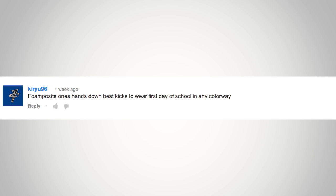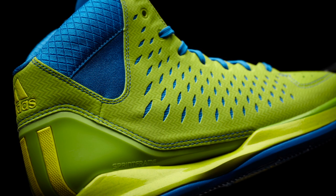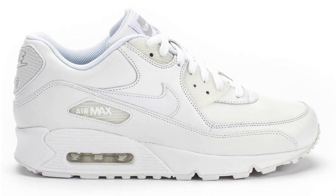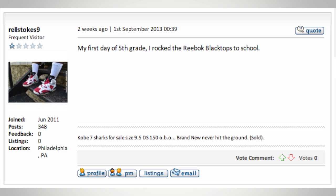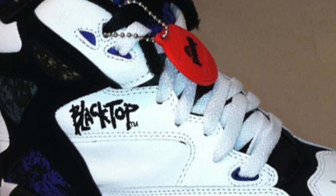And next up, we have Kier U96. Foamposite ones hands down. Best kicks to wear first day of school in any colorway. Over at Soul Collector, we have Baby YJS, rocked the Adidas Rose 3 Chicago Fire and made quite an impact on my first day. I hear you, I hear you. Next up, we have GVC Force. My back to school kicks as a kid were usually Air Max 90s, all white. My mom didn't buy me the more expensive Jordans until Christmas, and that was the only gift too, but I was still happy as hell, and I can relate to that. Next up, we have Rel Stokes 9, who says, my first day of 5th grade, I rocked the Reebok black tops to school. I remember those.